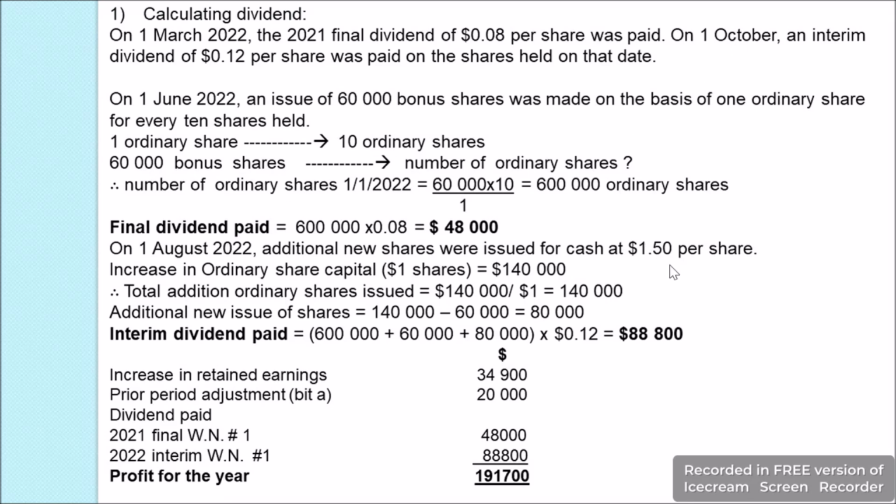But we have not been given the number of new or additional shares which were issued. We have the information that the increase in ordinary share capital, with the share face value being $1 each, was $140,000. So $140,000 divided by 1, the total additional shares issued will be 140,000 shares, and out of this 60,000 were the bonus shares. So if we subtract that, 80,000 were the new additional shares which were issued.